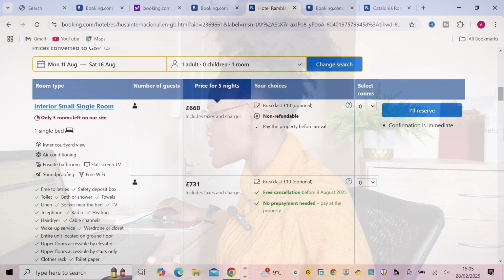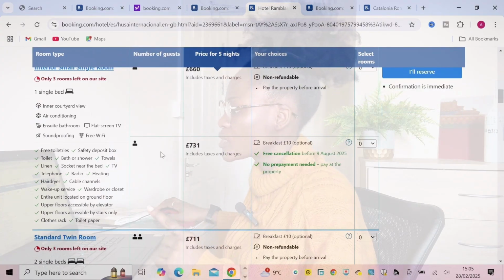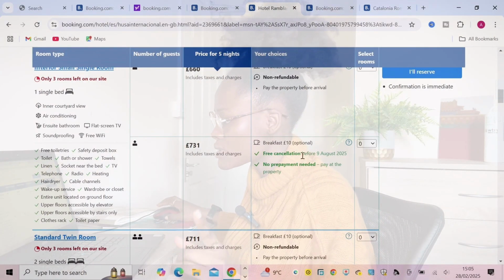So this is the amount, the £660. That's what they are charging for the 5 nights. However, we don't want to do any payments, we don't want to risk it. Okay, so we are not paying for it. So select the second option, which is still for the single occupancy.